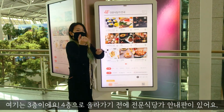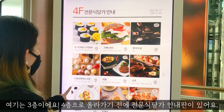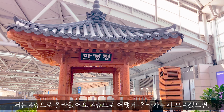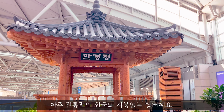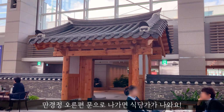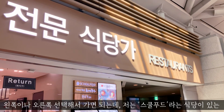I'm on the 3rd floor and there is restaurant information before you go up to the 4th floor. I just had a look and the photos look great. I went up to the 4th floor. If you are not sure where to find it, just look for this Mangyongjong. It's a very traditional Korean pavilion and there is a bakery right next to it. If you head to the right, you will come to the restaurant area. Once in the restaurant area, you can go left or right.